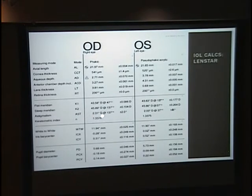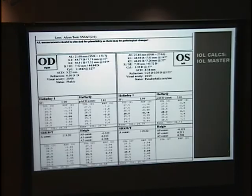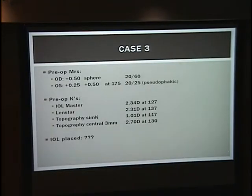His LENSTAR shows a little bit more astigmatism, 2.31. His IOLMaster again shows a little bit more, so about 2. I will not go through all the calcs because you have them all in front of you. But the question I would be curious about is what IOL anyone in the room would place. So you have someone where we can't get him to take any astigmatism out. He has these levels of astigmatism at a relatively consistent axis. Would you consider putting a toric lens in? Would you not put a toric lens in? Would you consider doing an LRI, or would you just put a plano lens in, or an aspheric lens, and then see how he does?